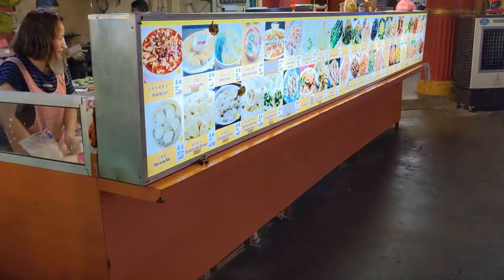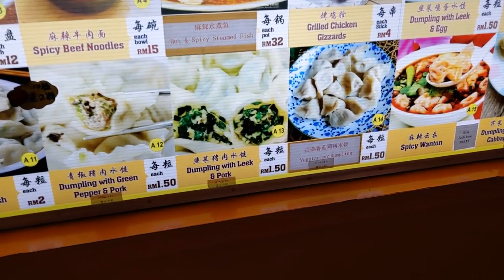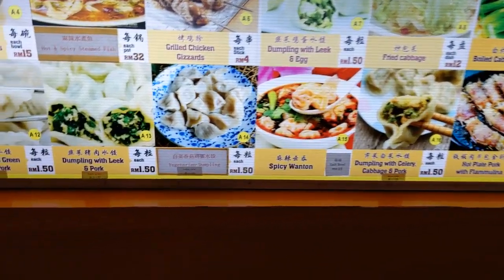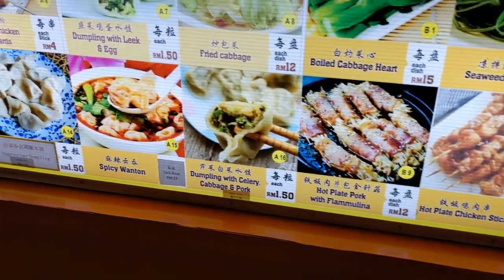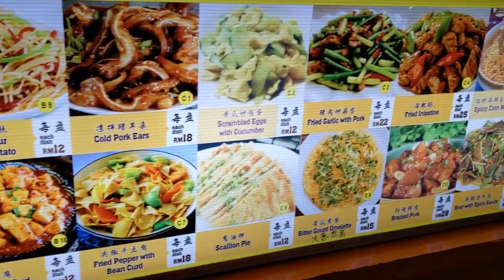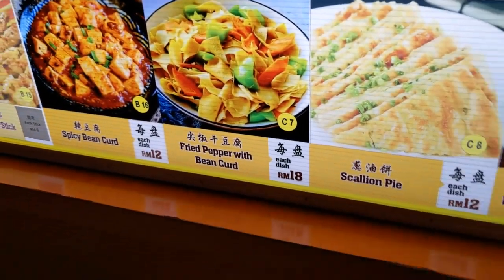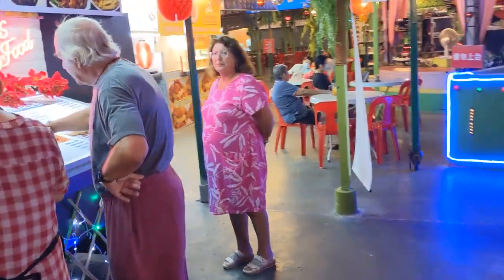Here's some dumplings over here. Chinese cuisine. Oh, this is good. Look, you can get dumplings. They even have vegetarian dumplings. And what's nice here is you can get one piece. Vegetarian dumplings. And they also have, they don't have it anymore, but dumpling with leek and egg. Interesting to see all the different options. Scallion pie. That looks good. Very good. All right, so we're going to take a little time, figure out what we want, and then we'll show you what we end up with.